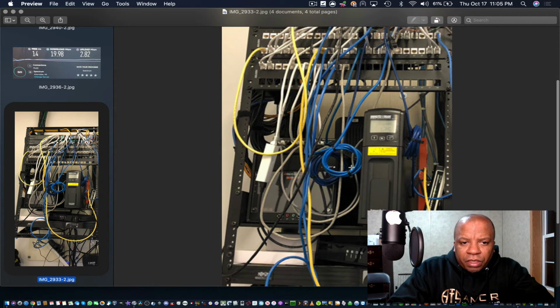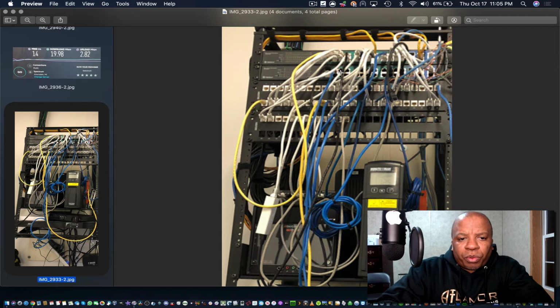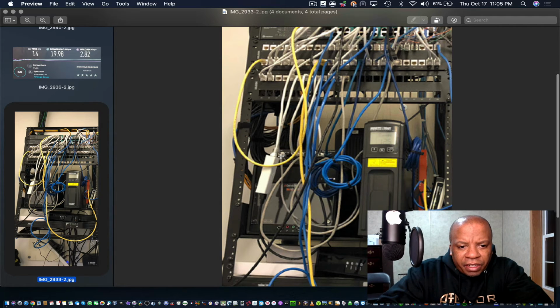Now, another thing that you'll notice is that there are two switches up here, rack mounted switches. These are both 24 port switches. And then they have another switch kind of hidden back here that is a 16 port switch.